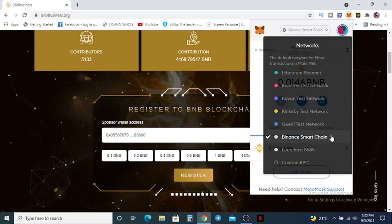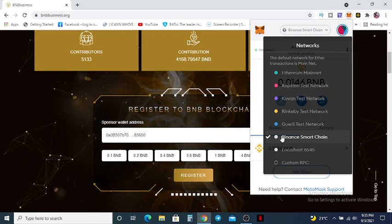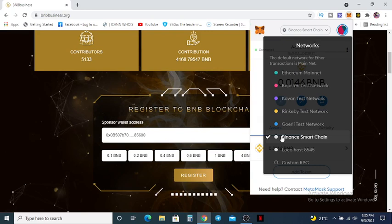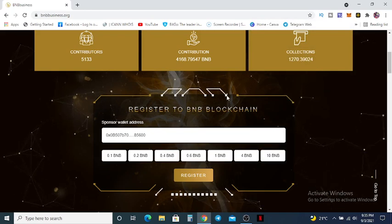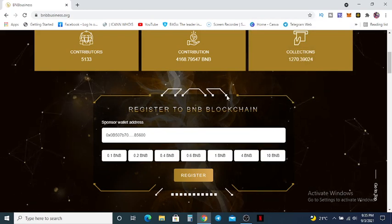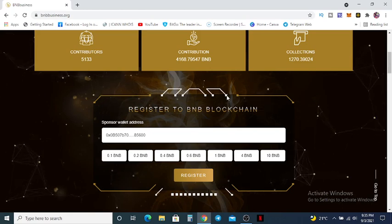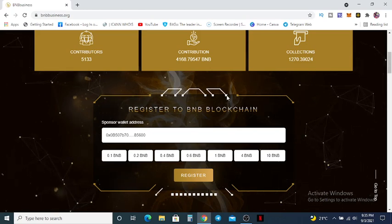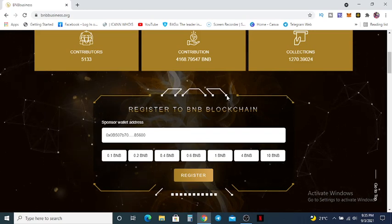If you don't know how to do this, there are very many tutorials on YouTube showing you how to enable Binance Smart Chain on Metamask, and I also have that tutorial as well. So guys, in this video I'm going to assume that you have BNB coins on the Smart Chain network, because it is the one that enables smart contracts.